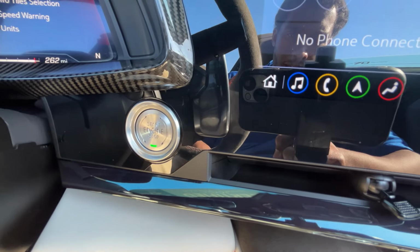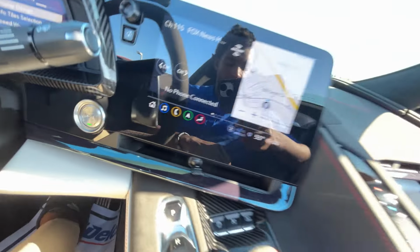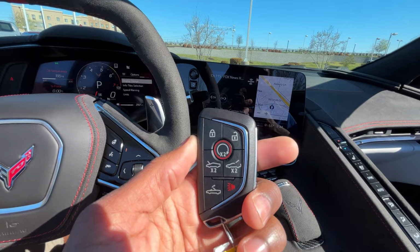And then here we have our push button start. And finally, here's our key fob with remote start.